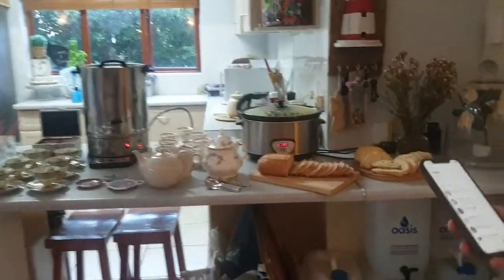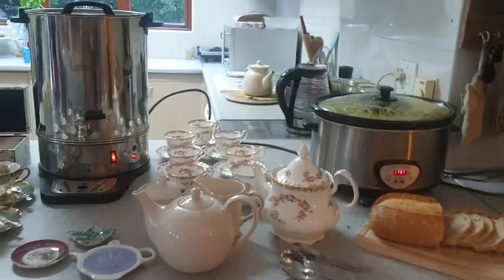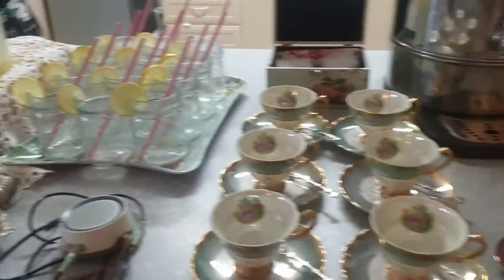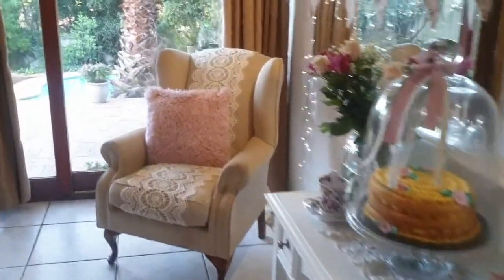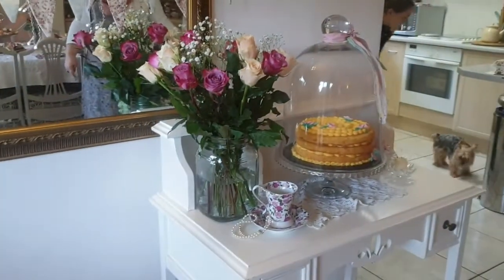And you can see I still haven't removed those water cans or the basket underneath there. My urn I bought years and years ago, one of the best investments that I've done. And these cups on the left, I bought for 100 Rand for 6, and the ones on the right, I was fortunate to buy for 250 Rand a set, although they are worth about 5,000 to 6,000 Rand.